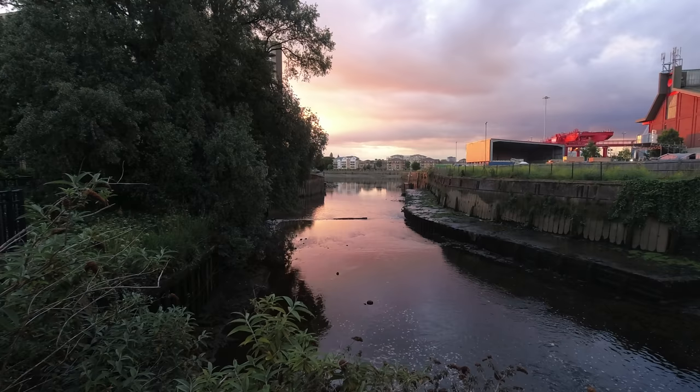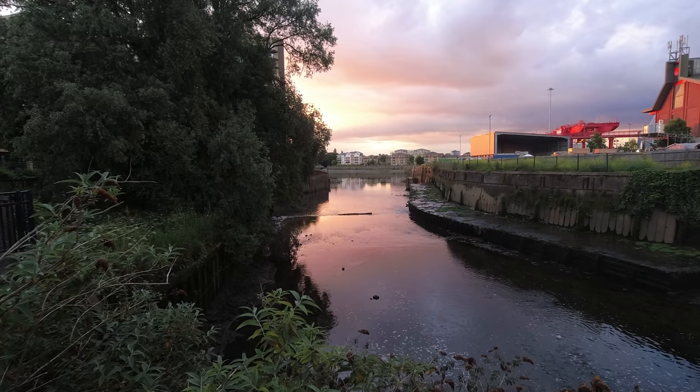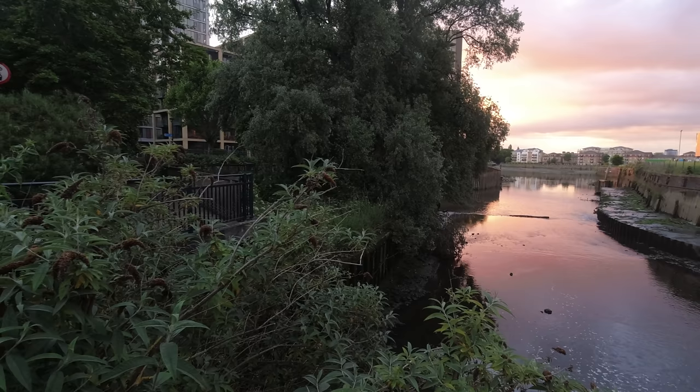Look, we've got a glorious setting sun at the confluence of the Wandle and the Thames. Isn't that wonderful? We'll have to walk over this little island to the left here, called the Spit, that will see us join with the other bit, Bell Creek.